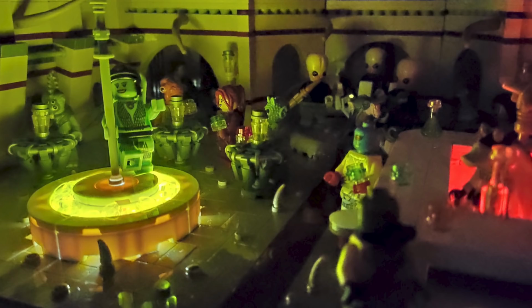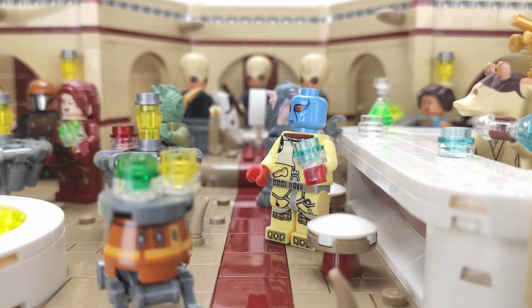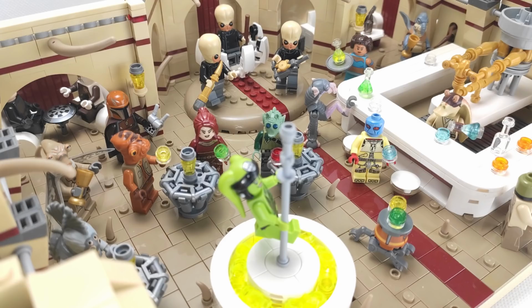Twi'lek? Doesn't matter. The colors are subtle, just a little bit of white, a little bit of dark red, mostly tans, and nothing about this model feels particularly fancy. And if you have an excess of Star Wars minifigures, this is probably one of the best uses, making a scene similar to something like this.